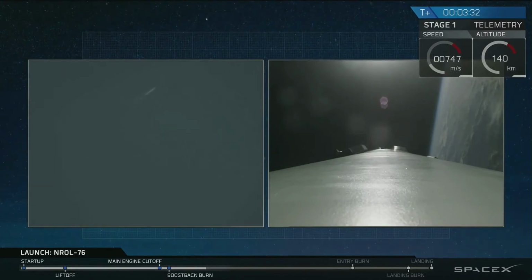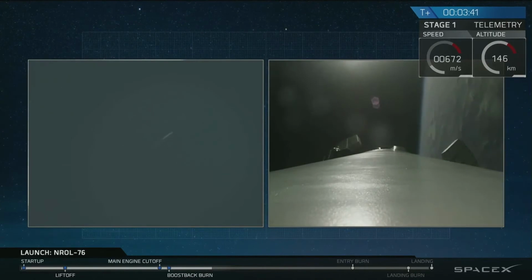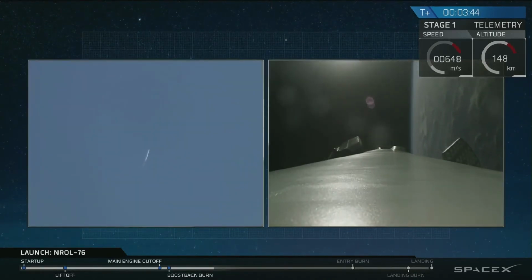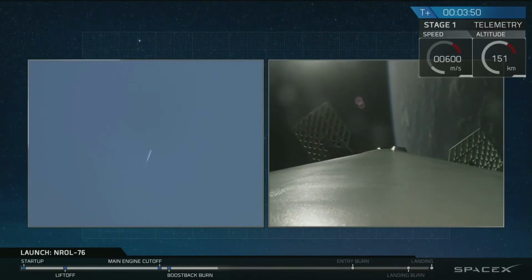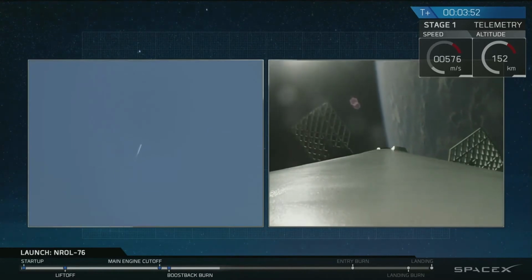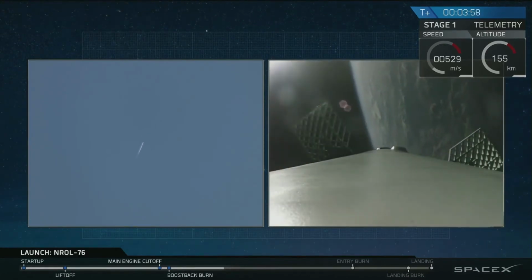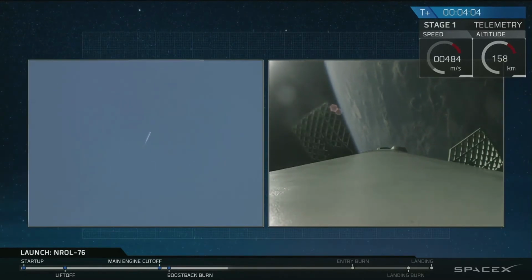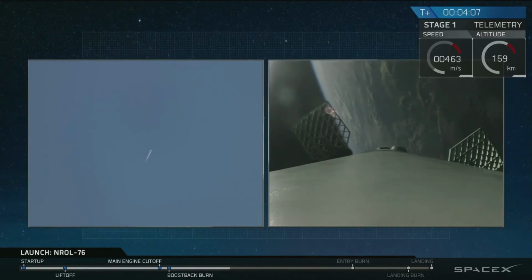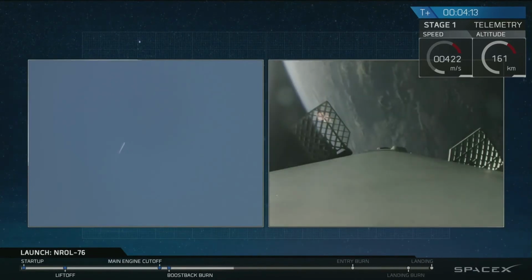As we mentioned previously, we will not be covering the remainder of the primary mission due to the nature of the classified payload on board, but we are covering our first stage as it's making a landing attempt back at landing zone 1, and that's what you're seeing on your screen right now. On the right side is an onboard camera looking down from our interstage. That stage itself is 12 feet in diameter and over 100 feet tall, so you're looking down the length of that stage, and those grid fins also deployed, guiding us back through Earth's atmosphere. On the left side of the screen, you're seeing our assets on the ground tracking the first stage as it's making its way back.